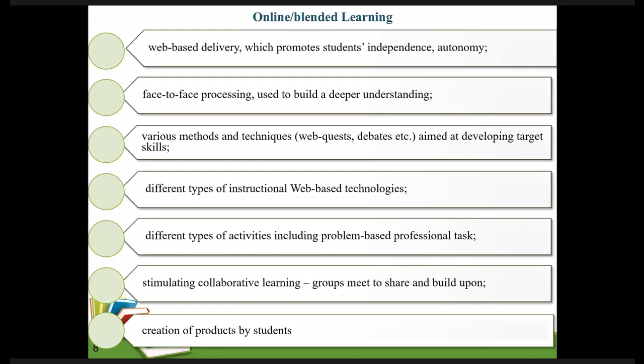So no matter what kind of course we have, online or blended, it presupposes web-based delivery, which of course promotes students' independence and autonomy. And here is probably the greatest problem of online or blended learning. Students should be really autonomous. They should be ready to work a lot on their own. And it's quite possible in case of university education or high school students, but as for young learners, I'm not so sure.